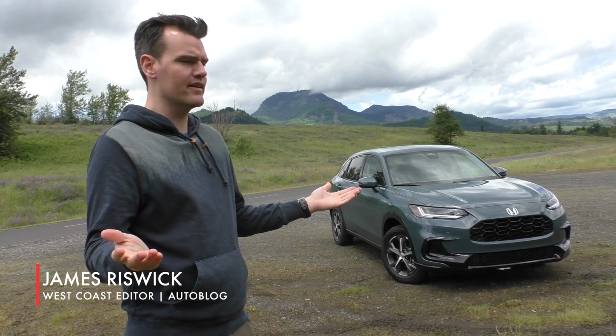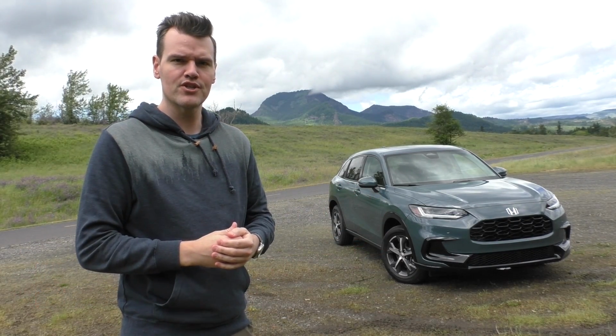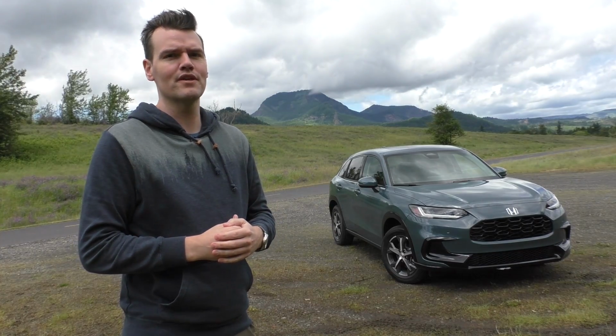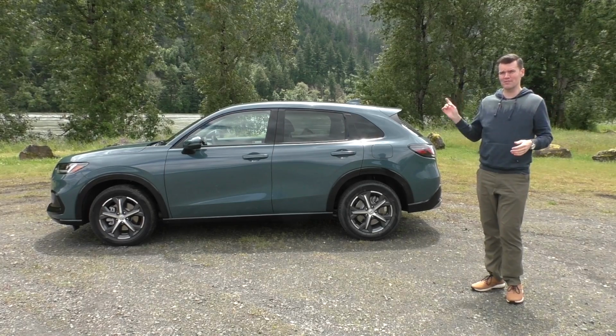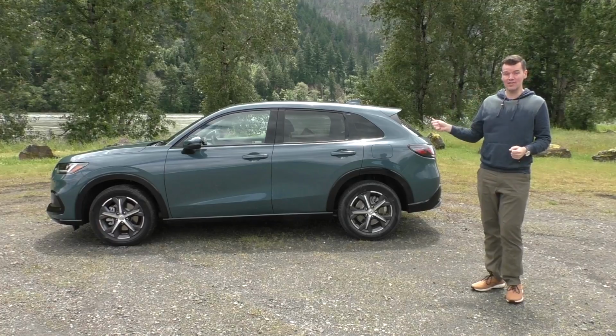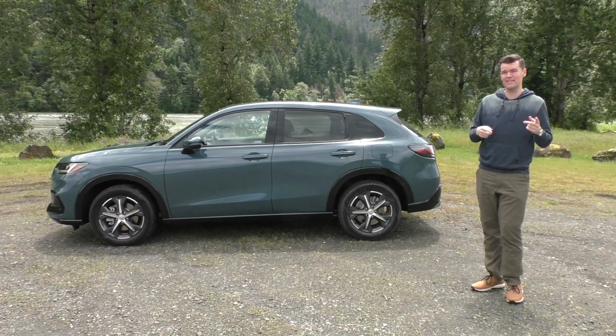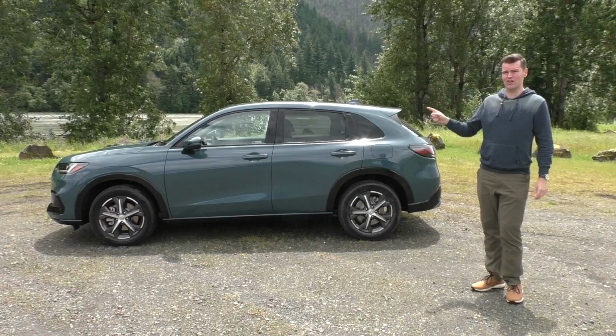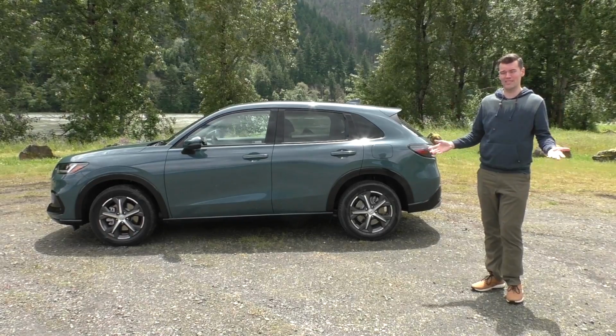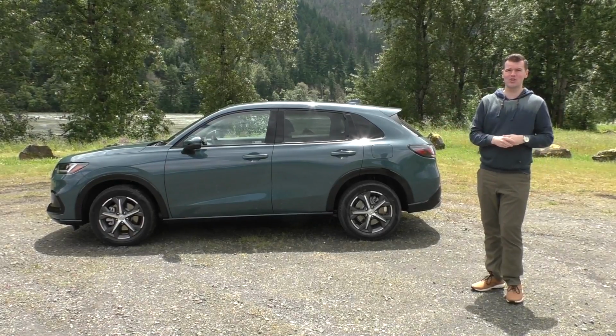I'm in the spectacular Columbia River Gorge, and this is the all-new 2023 Honda HR-V. And it really is all new. Specifically, this is now based on the Honda Civic as opposed to the Fit. And among other things, that means it's a lot bigger, 9 inches longer, which in car terms is a whole heck of a lot. It's also 2.5 inches wider.